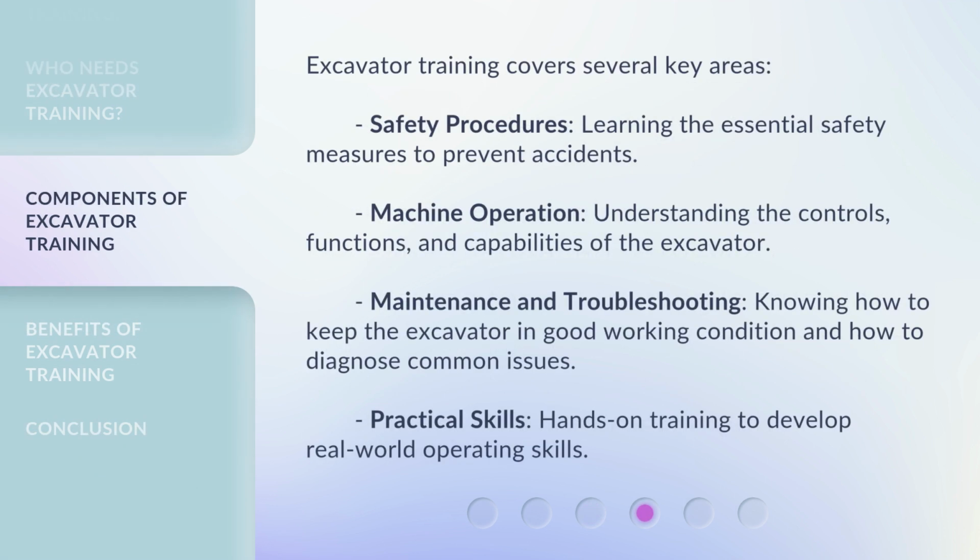Excavator training covers several key areas. Safety procedures, learning the essential safety measures to prevent accidents. Machine operation, understanding the controls, functions, and capabilities of the excavator. Maintenance and troubleshooting, knowing how to keep the excavator in good working condition and how to diagnose common issues. Practical skills, hands-on training to develop real-world operating skills.